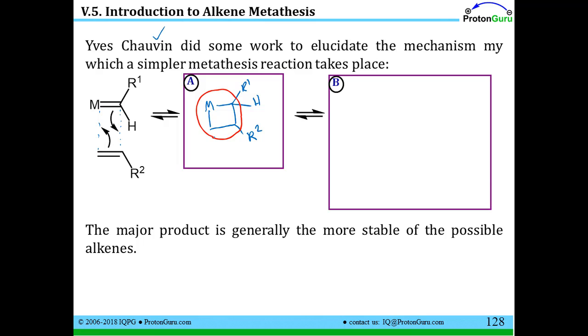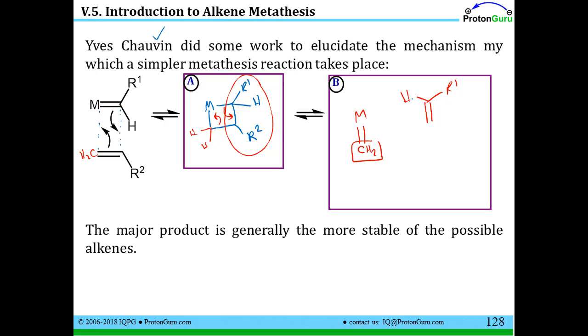knowing that four-membered rings aren't super stable in the first place, I could, say, break the four-membered ring up like this. That would give me a metal double bond to this carbon at the bottom, right? We could draw in the two H's here, right? That's a CH2 unit there. So that would be right here in the product. And then you see these alkene pieces would be stuck together like this. So I'd have a double bond, R' and H. And then this R2 could point this way or this way.